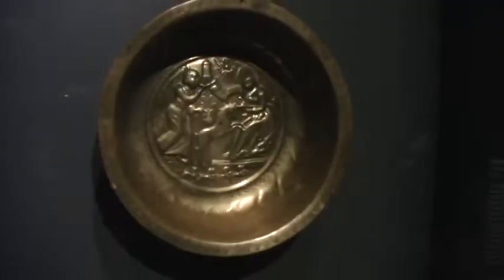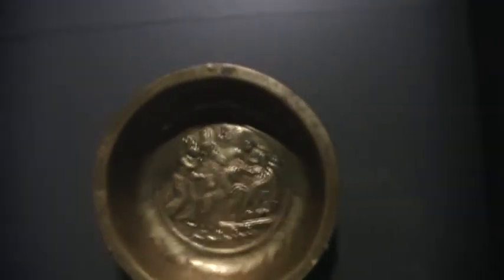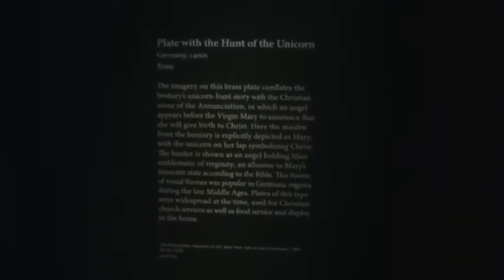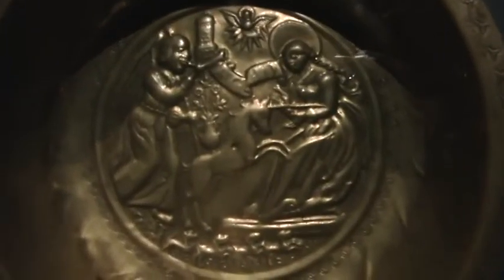Embroidery of a hunt for the unicorn. German linen, 1570. German 1400. Has the scene of the Annunciation as well as a unicorn. Adam naming the animals. 1200 from England.